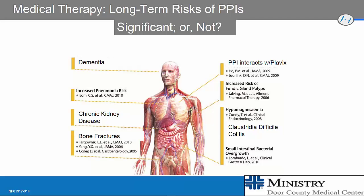Dementia is a very weak association, but this was a recent suggestion in a retrospective study that looked at Alzheimer's patients, and it had a hypothesis. Now, this is a weak association. I do not feel that there's a significant documented proven risk of dementia in patients who use PPIs, but there is that suggestion, at least, of an association.